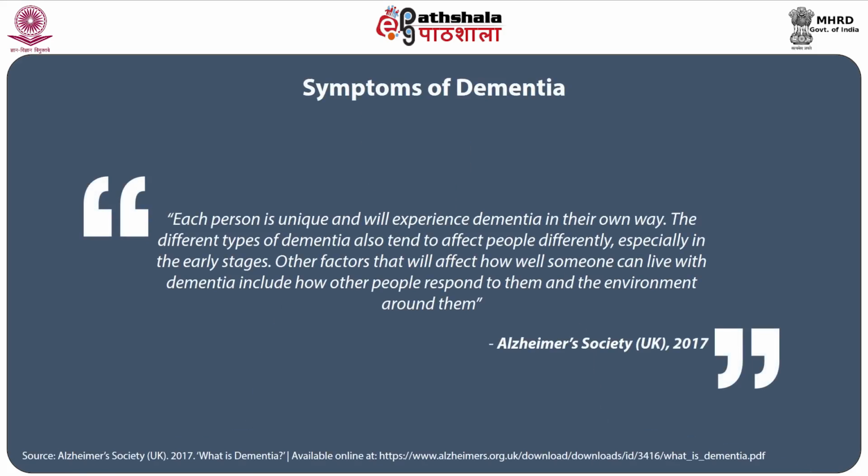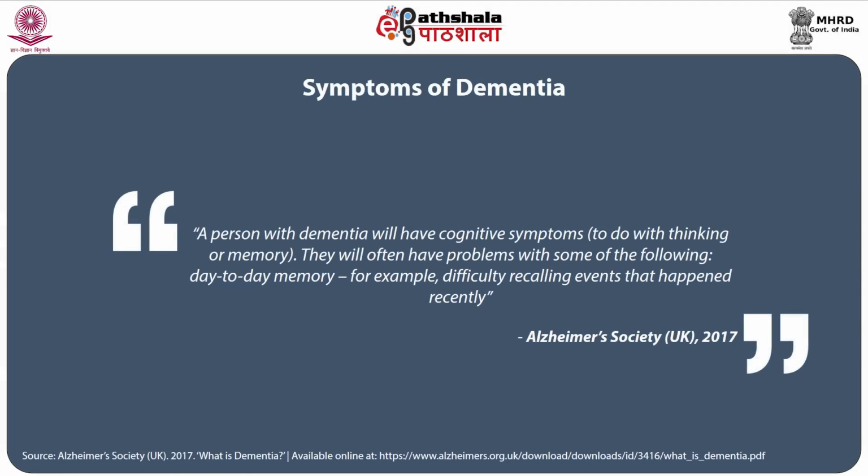What are the symptoms of dementia? Each person is unique and will experience dementia in their own way. The different types of dementia also tend to affect people differently, especially in the earlier stages. Other factors that will affect how well someone can live with dementia include how other people respond to them and the environment around them. A person with dementia will have cognitive symptoms, that is to do with thinking or memory. They will often have problems with some of the following symptoms.